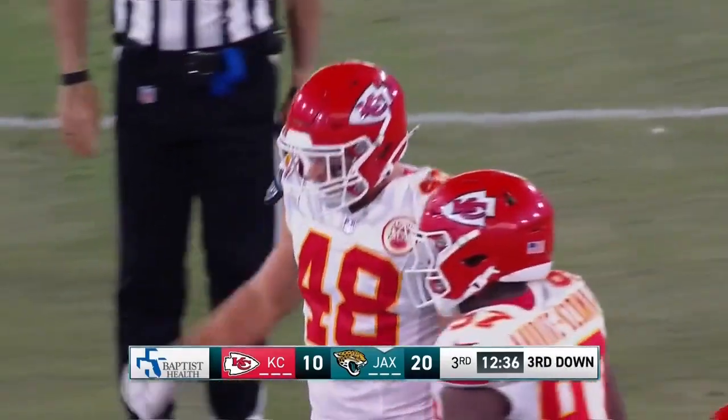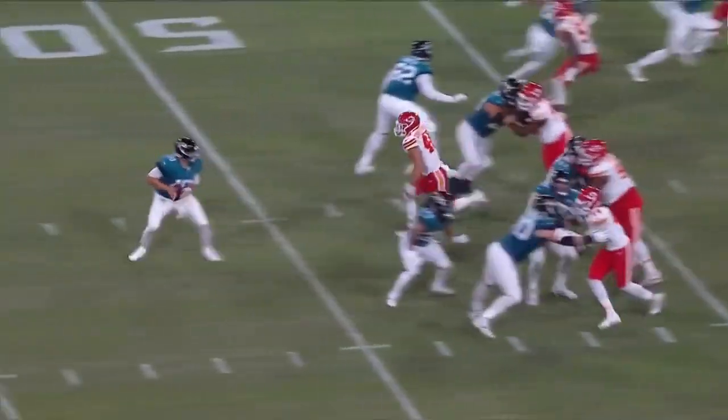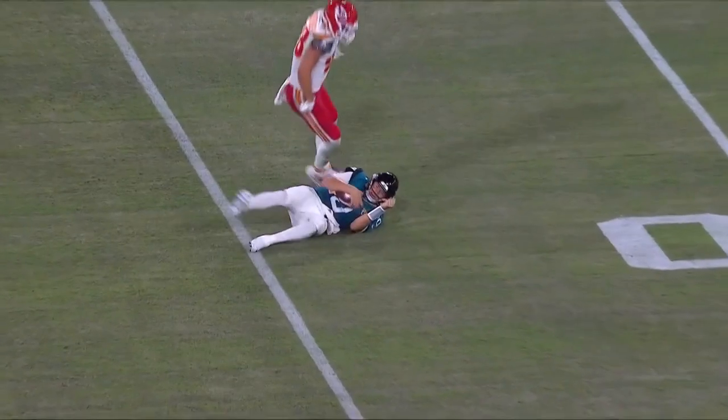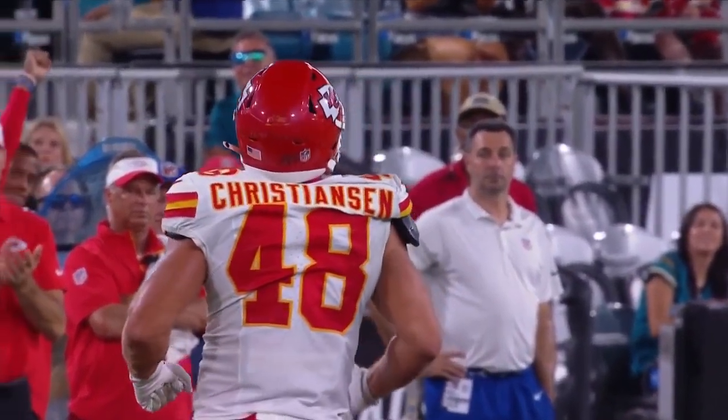In the third quarter, the Jaguars are up 20-10. Give you a look at this most recent play. Pressure right up the middle. And a sack for Kansas City's defense. Yeah, sack for Kansas City coming off the edge.